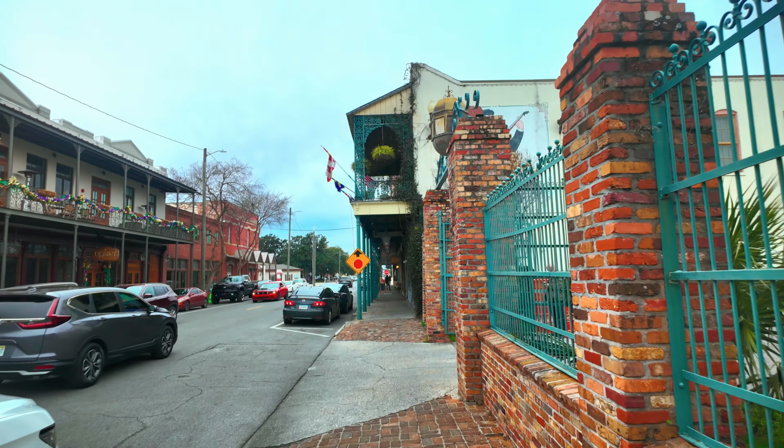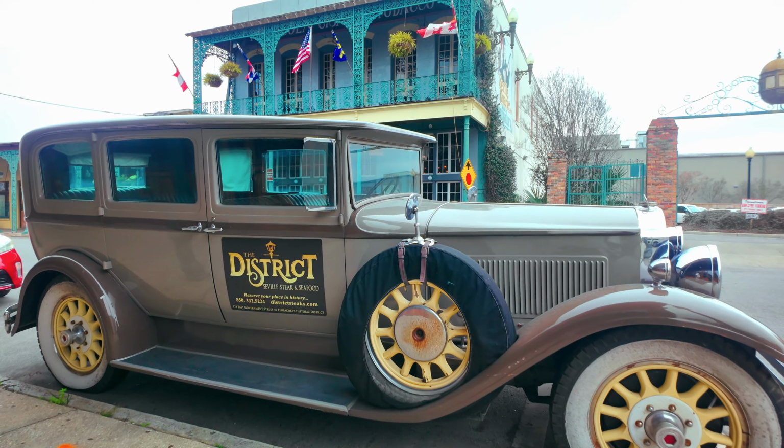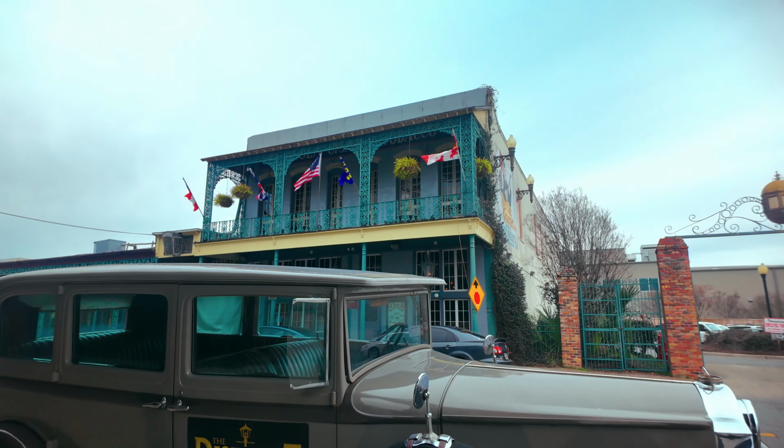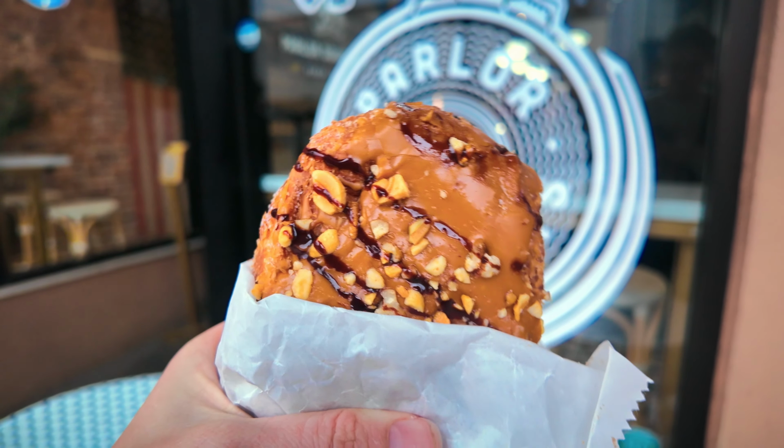Next, walk to the historic city center. The buildings here really remind me of New Orleans, and there are tons of things to see and do. When you're here, I suggest grabbing a donut from Parlor Donuts. You won't regret it.